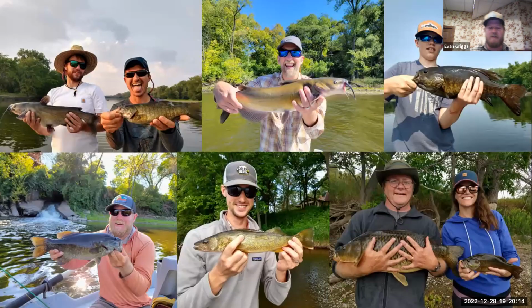Here's the good stuff. Bada boom. These are all clients of mine and myself. Lots of really good sized bass, catfish on the fly. Super fun. The guy on the bottom here, this was probably the coolest double of my life with clients. This is actually Amber Taylor. She'll be at our next meeting and so should you.